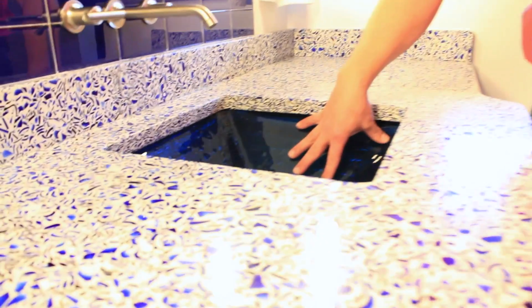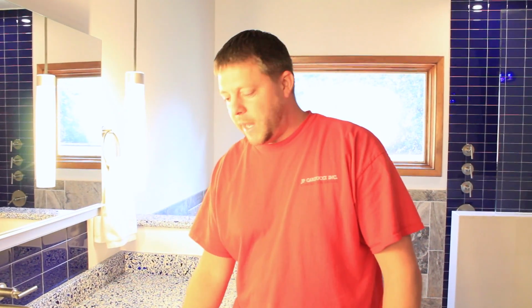So another cool feature, these are vessel sinks. And when I say vessel, they're meant to be on top of the counter. That's how they're designed. As you can see, I wanted to do something different, so we undermounted them. She wanted cobalt blue. We couldn't find any surface mount or undermount sinks that looked good, so we found these and we made it work.